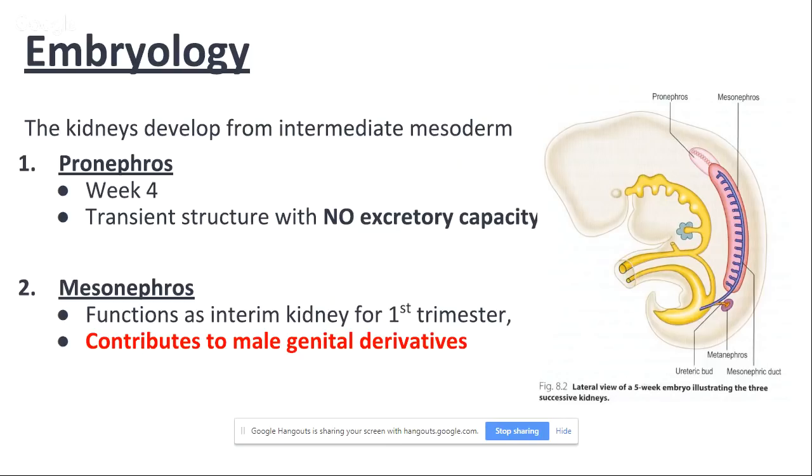So embryology, basically your kidneys form from intermediate mesoderm. You remember back all the way to all the different types. But you start off with the pronephros. You can see that at the top there, which forms in week 4, and it can't actually do anything. It's just the structure there. So there's no excretory capacity. And then you get your mesonephros, which is your transient kidney for about the first trimester.